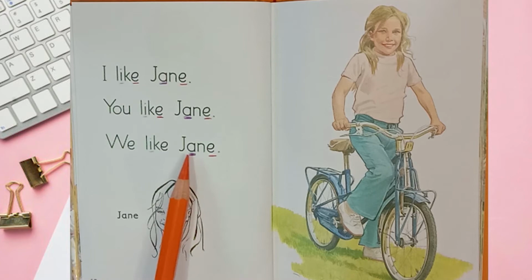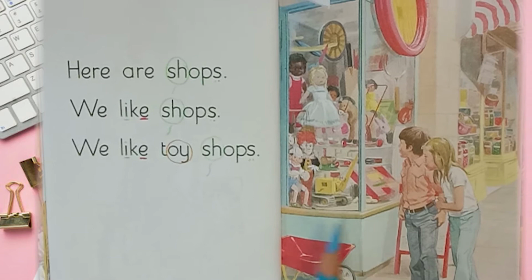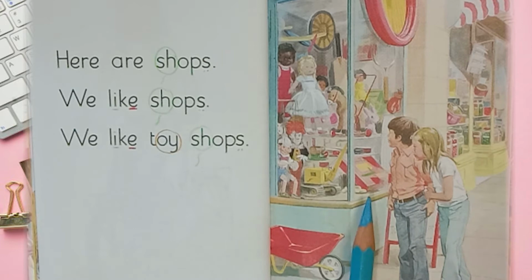Now for this page, you see down here reads R. On the other page, they are at the toy shop. You see them? They're going to get in and probably want to buy some toys. Now let's find out more about the words related to this picture. I go back up here. Let's read, 3, 2, 1.